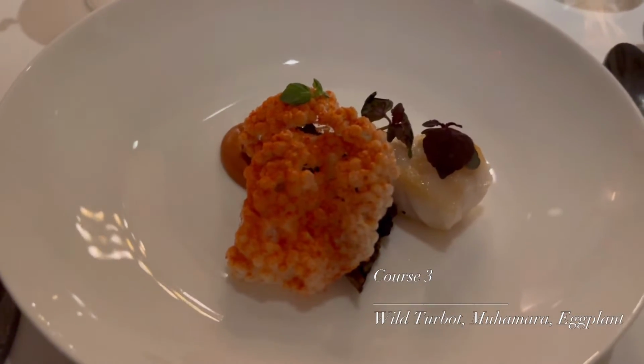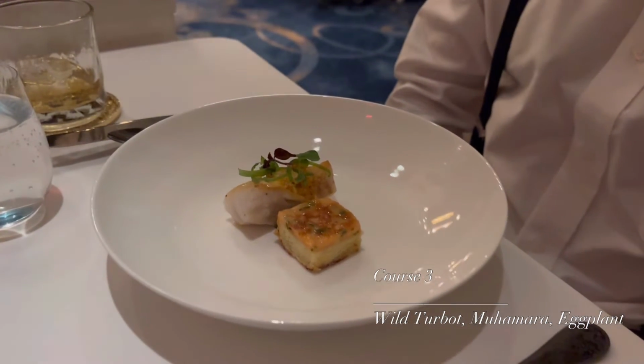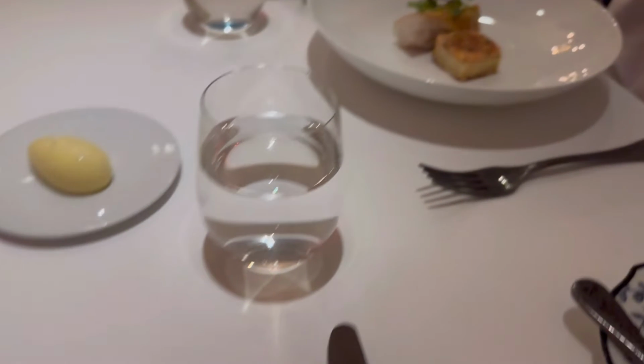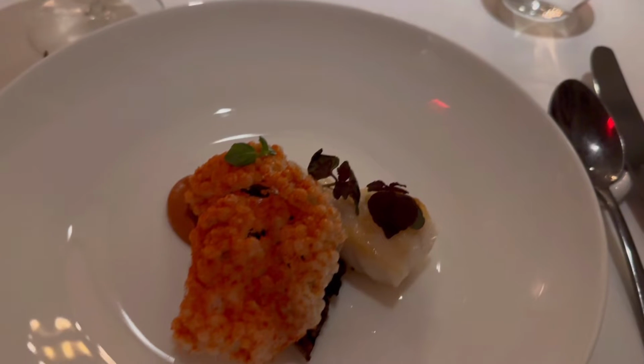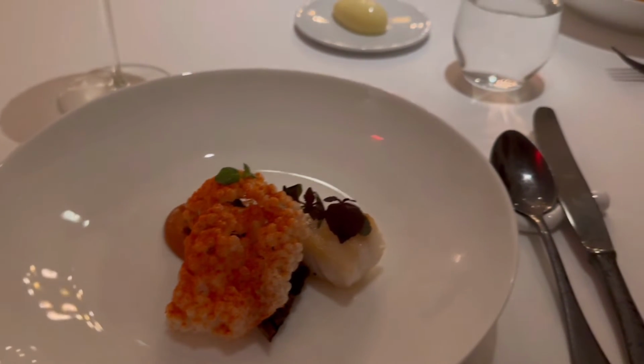Okay, course 3. This was the wild turbo. You will see that Brett's dish looks a bit different from mine, and that is because I put on my dietary preferences that I don't care for shrimp, so they made a special dish just for me. Our waiter let us know that turbo was Queen Victoria's favorite dish of all time, and I have to say, it's probably mine now too. It is a very salty fish, but also very buttery and moist, and I loved it.